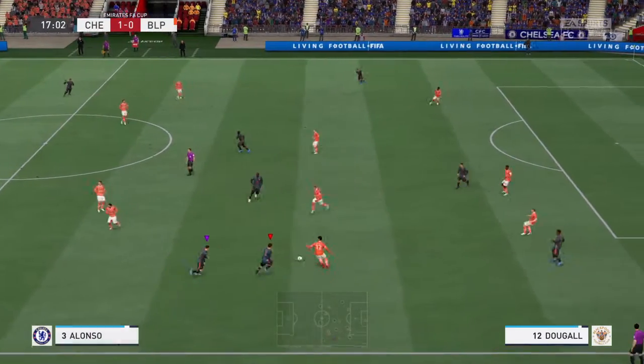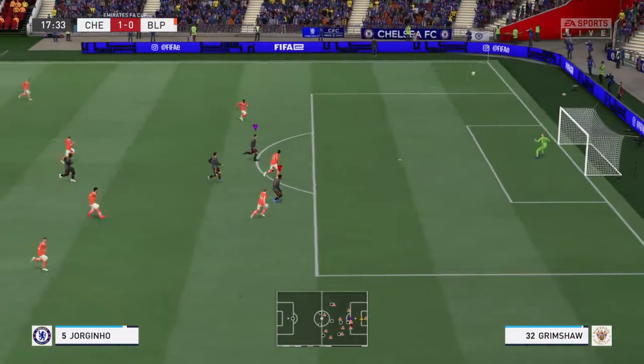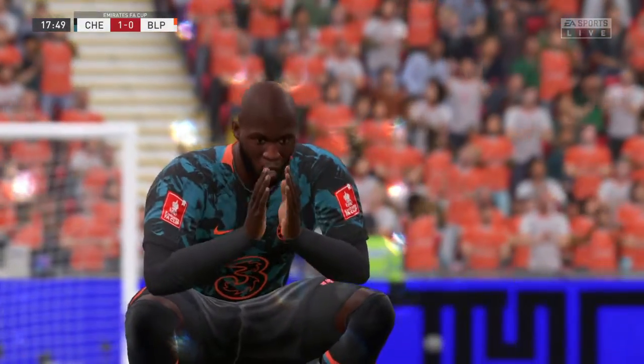Marcos Alonso. Won it back. And tipping it over the crossbar. So, a corner here.